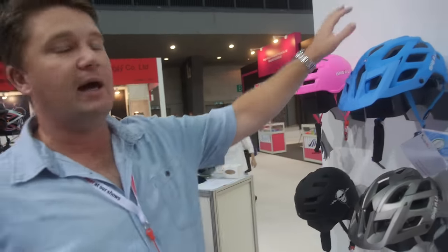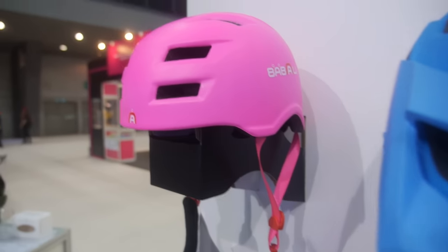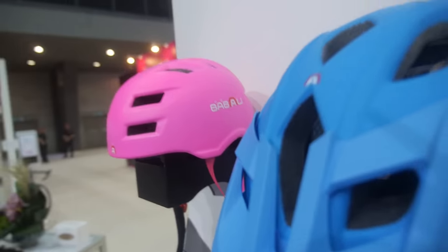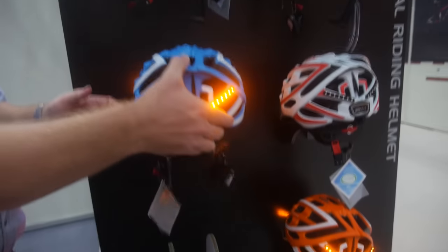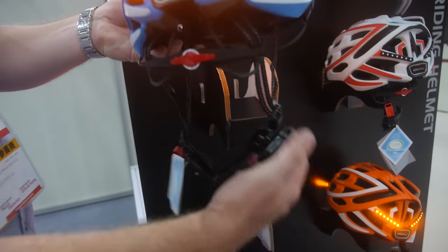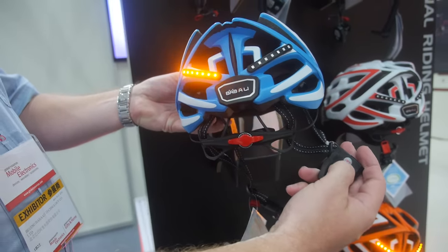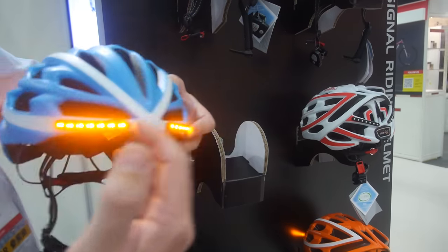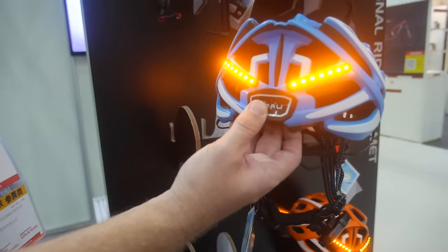At the moment, we launched in January, so our first orders are just starting to come in from distributors. So local bike shops. And these have lights? These have lights. These are turn signal helmets. So you have a wireless control: turn right, turn left, go straight, and the lights on the front and the back light up.